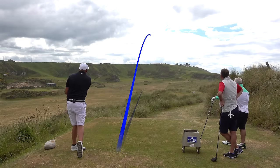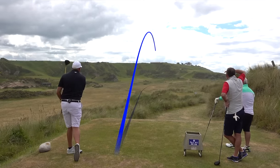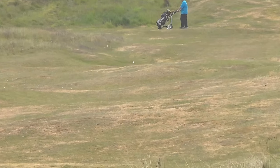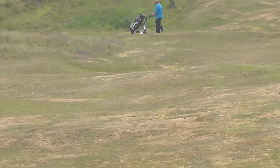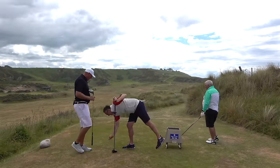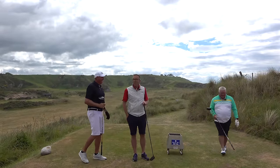What a golf shot. Gordon Bennett, that's close to going on the green. Right-hand side of the fairway, on the hill. What a golf shot. I don't know what's happened to me this trip. You're driving well on this trip. That's what's happening. That's my lucky tee. What a golf shot.